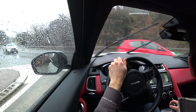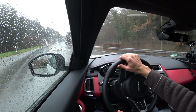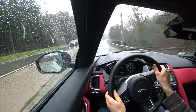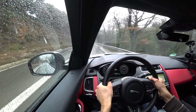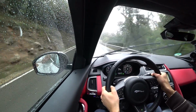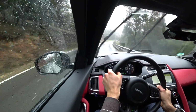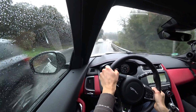That's definitely pretty helpful. Now we're getting on it again. Let's go in the sport mode. Good traction. That's a good traction, yeah. So the all-wheel drive system is working pretty well, even when the road is a little bit slippery. I like that, and that's also, of course, a good customer value then.